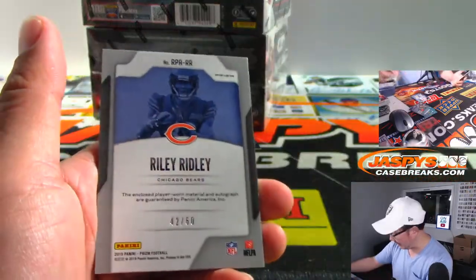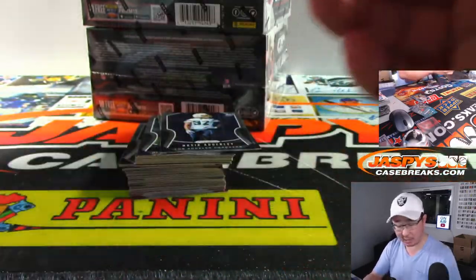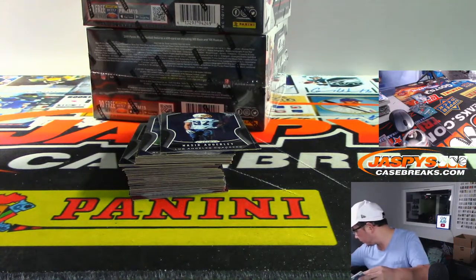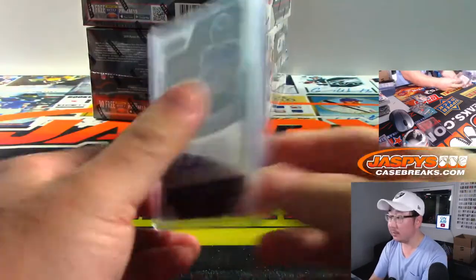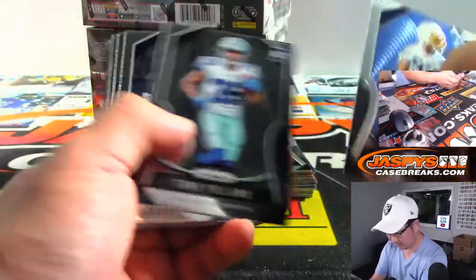And we've got a Riley Ridley, 42 out of 60. Rookie patch autograph, two color patch and auto, NFC North Colton Carver. Nice one, Colton. So that's your third autograph right here.